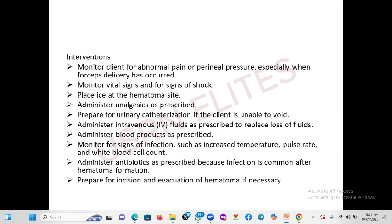Very, very important: your temperature and pulse rate. Pulse rate will go up if there is infection. Temperature also goes up. Then the WBC count. If there is severe infection, you expect your WBC count to be at least around 15,000 to 17,000.